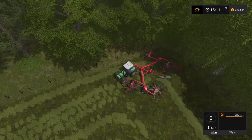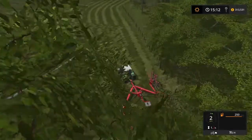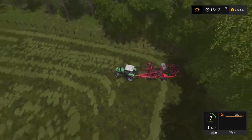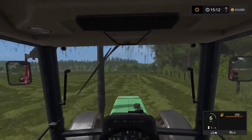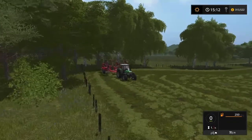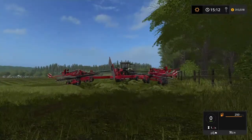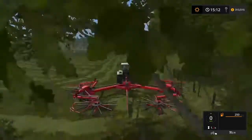Actually, I'm going to fold it away completely, because it'll help us get around this corner a little bit, keep tight to the fence. And actually, if I don't do what I did last time, which was a bit dumb, and go all the way back, just to straighten up. A bit tricky with the tree in the way. Now fold it out. Too close to the fence? No, just right. No, just wrong. No, just about got away with it. Okay.